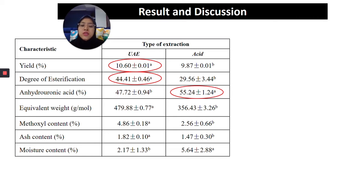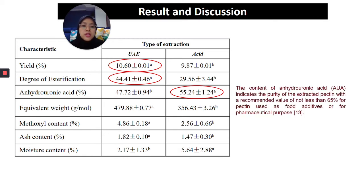acid extraction. The content of anhydrouronic acid indicates the purity of the extracted pectin, with the recommended value not less than 65% for pectin used as a food additive or for pharmaceutical purposes. In this value, we could see that both values don't reach 65%, so perhaps more purification is needed in the future.